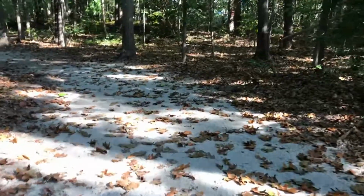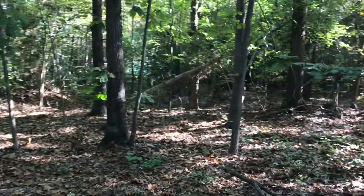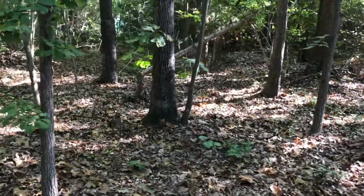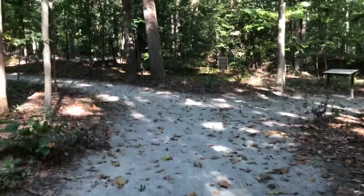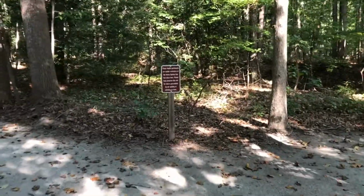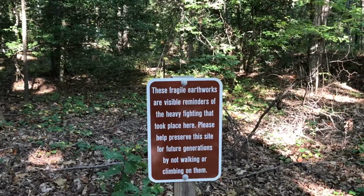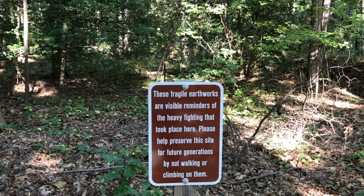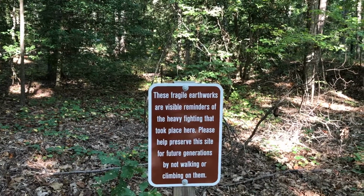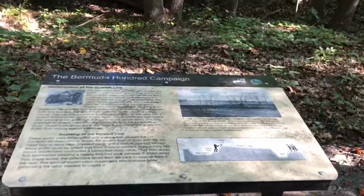So, all kinds of earthworks in here. You can see some over there, right there. There you go. These fragile earthworks are visible reminders of the heavy fighting that took place here. They're talking about not getting on them and walking on them. I'm going to heed their advice. I've trudged on them years ago, though.